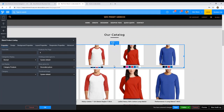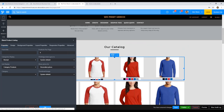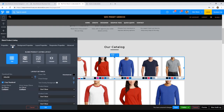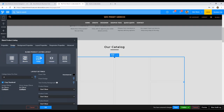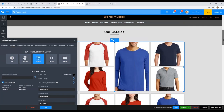So as you can see, this is what we had prior. This is the one on top. It's what we're working with right now. You can actually choose how many products you want to display just by clicking in the number of products in that box right there. Design, the layout of it. So let's say you want more of a mosaic type of layout. You can do a collage type of layout. So it's going to automatically reorganize that for you.